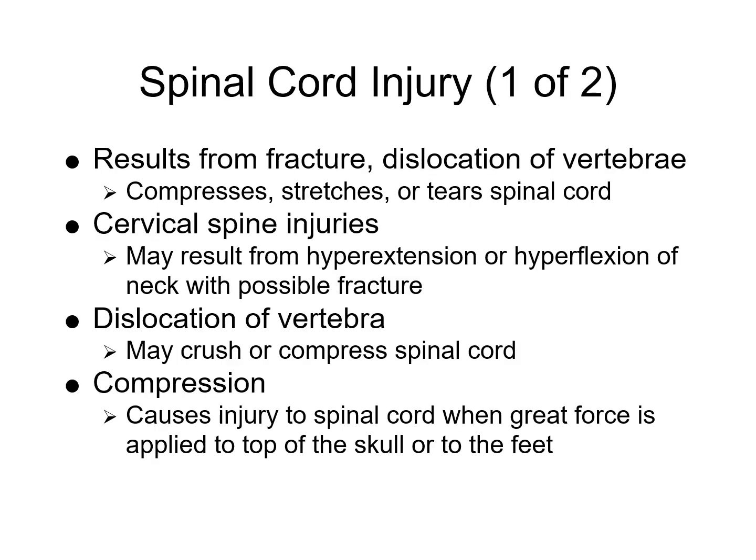Injury to the spinal cord can occur because of a fracture or dislocation of the vertebrae, compressing, stretching, or tearing the spinal cord. The supporting ligaments and the intervertebral disc can be damaged. Most injuries happen in the area of the spine that provides more mobility but less support, so C1 to C7 and T12 to L2. These result from fracture or dislocation of the vertebrae.